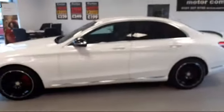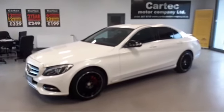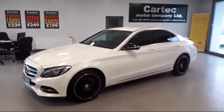All the cars here at Car Tech get a full workshop inspection, fresh MOT and service, so you know you can buy with confidence from us.